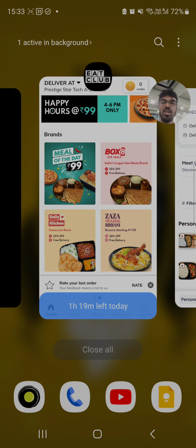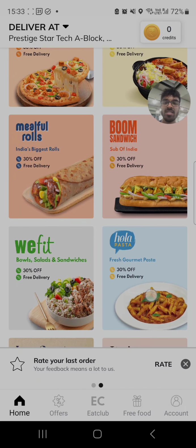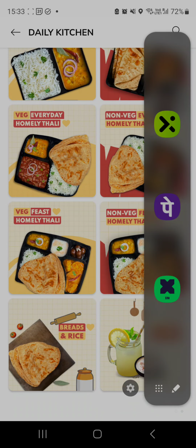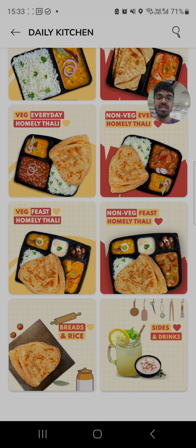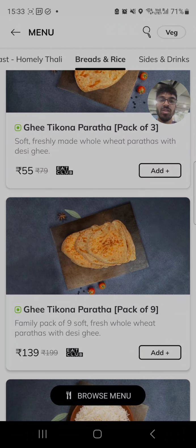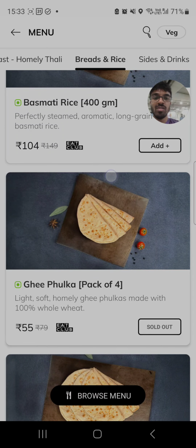Now, if you go to the EatClub app, right? So there are two places where you can get just roti. First place is the Daily Kitchen, which is similar to Zomato Everyday. So you can see that you can get only the breads and rice over here. Only the breads and rice, right? And you can get basically tikona paratha. I think fulka is over in this case. So tikona paratha pack of 9, rice. Oh, fulka is sold out, yeah, right?